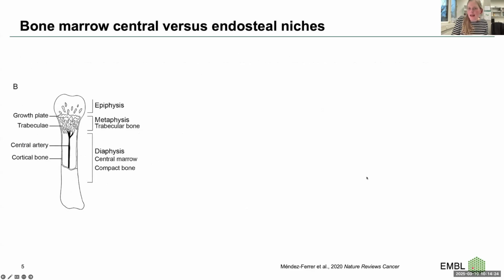Then a little bit more anatomy on the bone, as this might not be very common knowledge for all of you. So we can recognize this easy schematic, which we can also easily recognize in a mouse. We recognize these ends of the bones, which we call the epiphysis. This is where the joint is and where the growth plate is. And then we have the metaphysis. This is the trabecular bone, so there are a lot of small bone pieces that are interconnected. And this is the area from which the bone has been growing during development, basically.